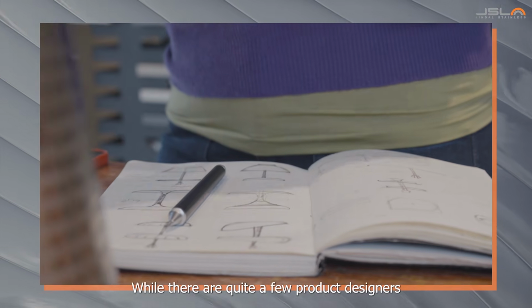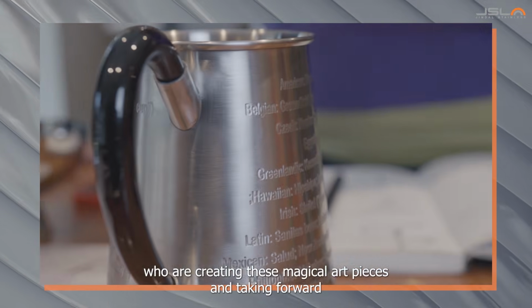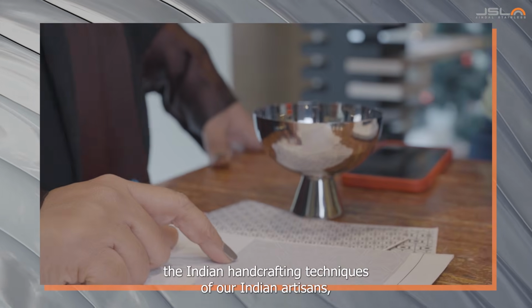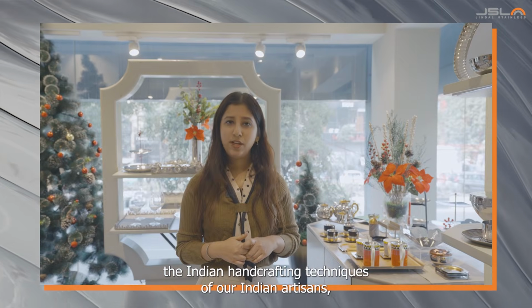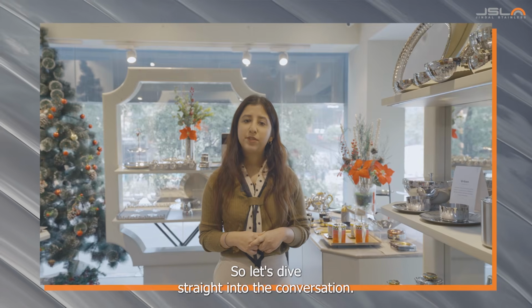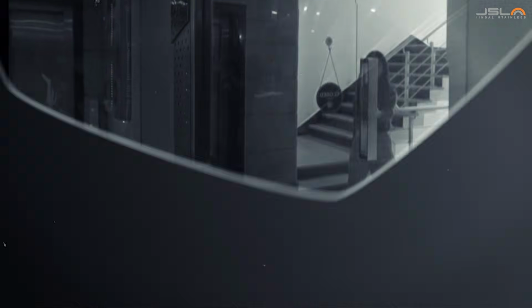While there are quite a few product designers who are creating these magical art pieces and taking forward the Indian handcrafting techniques of our Indian artisans, today we get to interact with two of them, Ms Swati Gakkher and Ms Nidhi Kalra. So let's dive straight into the conversation.